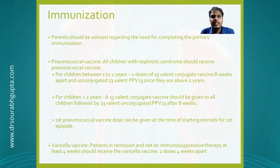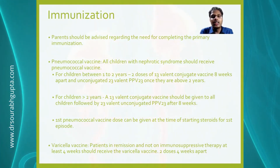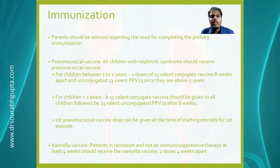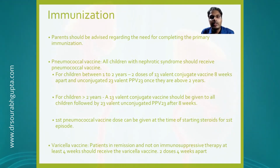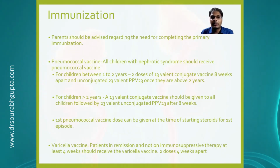Varicella vaccine again cannot be given once the patient is having active disease or is on immunosuppression, but once it is 4 weeks post immunosuppression, one should give a varicella vaccine, and there should be 2 doses 4 weeks apart.